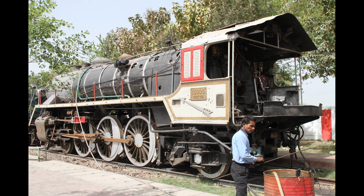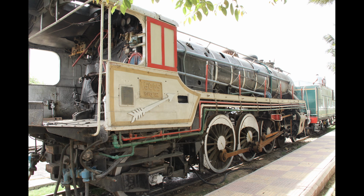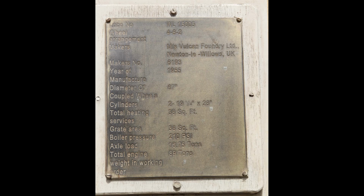This is the condition 18 months ago of the Vulcan Foundries built locomotive, and here she is now, coupled with her tender and in light steam. So a deal of progress has been made during that period.